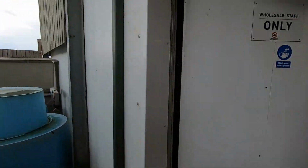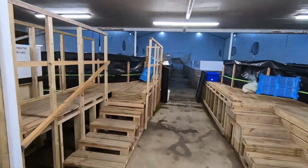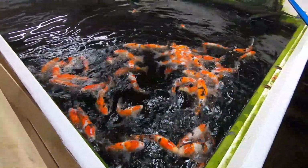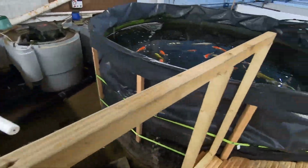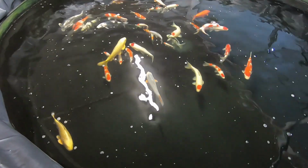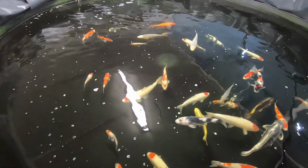I'll just show you a little bit of what's in what used to be the wholesale section. It is a little bit noisy, so I'll probably not say anything, I'll just show you. So I'll follow you. Many of these are sold, but the colours and the white is just pure white. Fish are amazing. These are up to, I think, 55 cm.